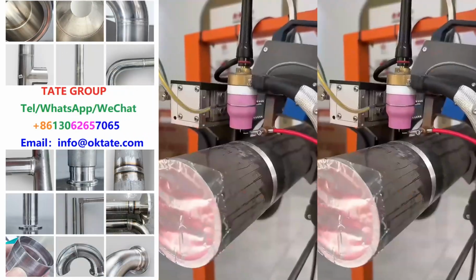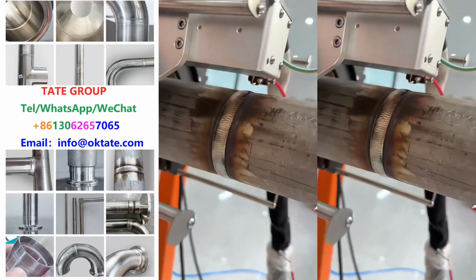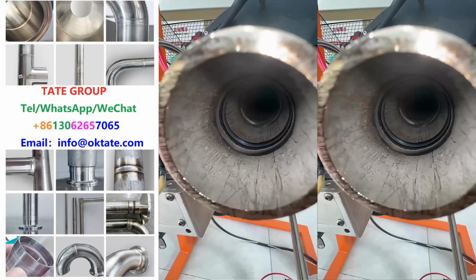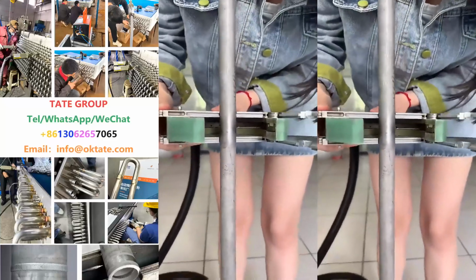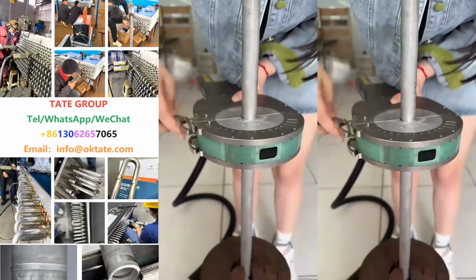Its automated orbital welding technology delivers smooth, precision welds that prevent bacterial growth and ensure compliance with global regulations like GMP and FDA. This reliability is crucial in cleanroom environments, where even the smallest imperfection can compromise product quality.